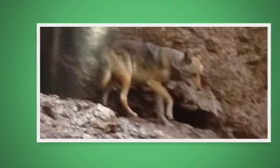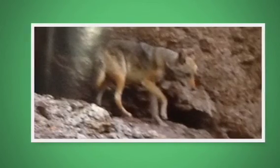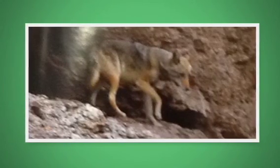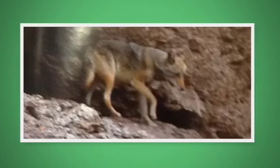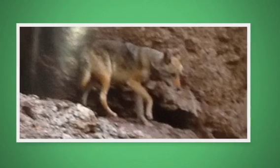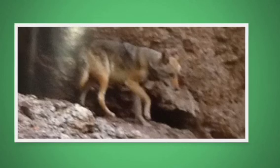Coyotes are consumers because they're considered carnivores, because they mostly eat meat, which comes from animals that are organisms, so they are consumers. My animal is a carnivore, so I would say that my animal is a consumer.